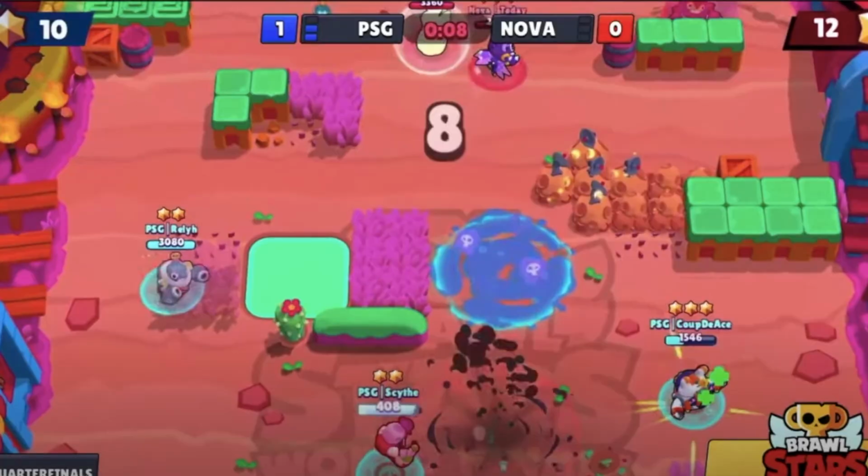The reason why I'm talking about this is very simple, guys. When you look at it, this game is pretty cool. But these characters, no one really knows other than the fact that they built this, and over time, everybody knows who Tick is, everyone knows who El Primo is and stuff like that. These are the characters in the game.